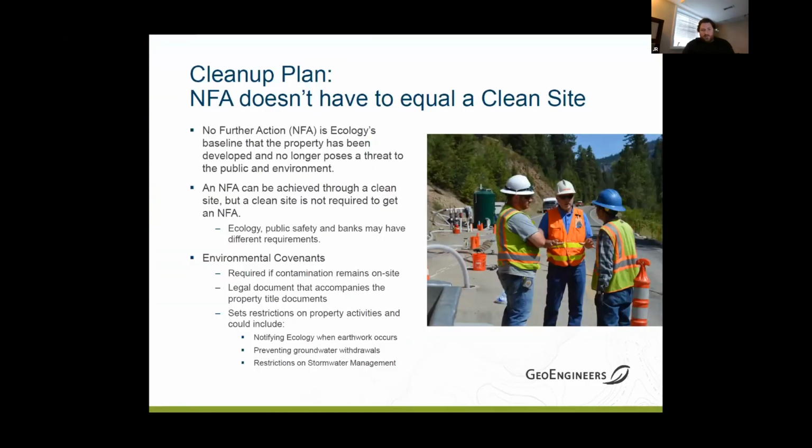So if you've got contamination, the next thing you're probably going to want to do is move to a cleanup plan. If you're going to continue to develop the site, you want to move the project forward. We think we can deal with this contamination. You're ready for it.